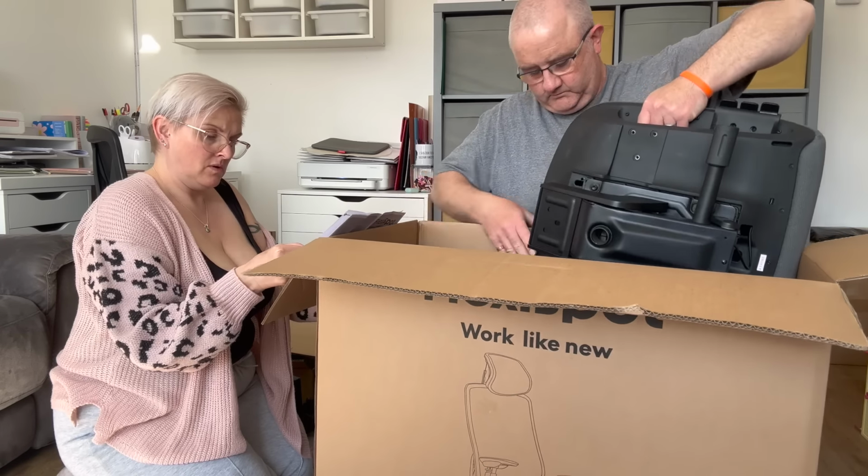So the seat base is actually quite heavy, so just be aware of that, guys. If you buy this product, the seat is quite heavy. So it's got to be more than 10 kg. Well, it says the whole thing is 15 kg. And you see that? So there's three buttons on the side. So what do the buttons do?